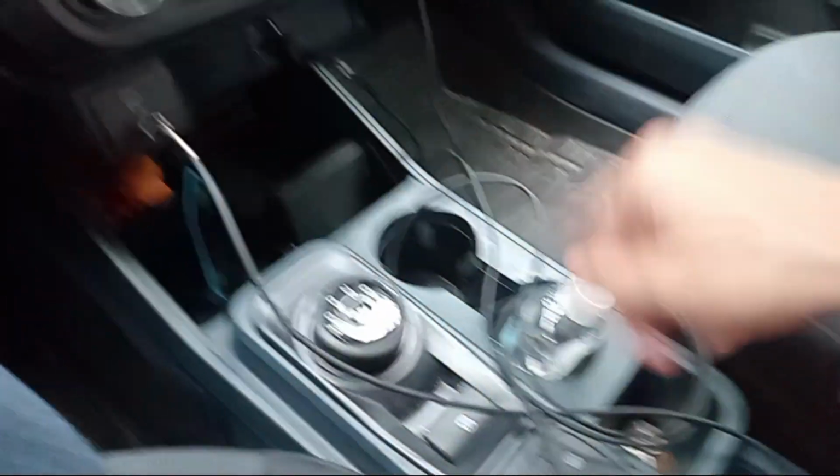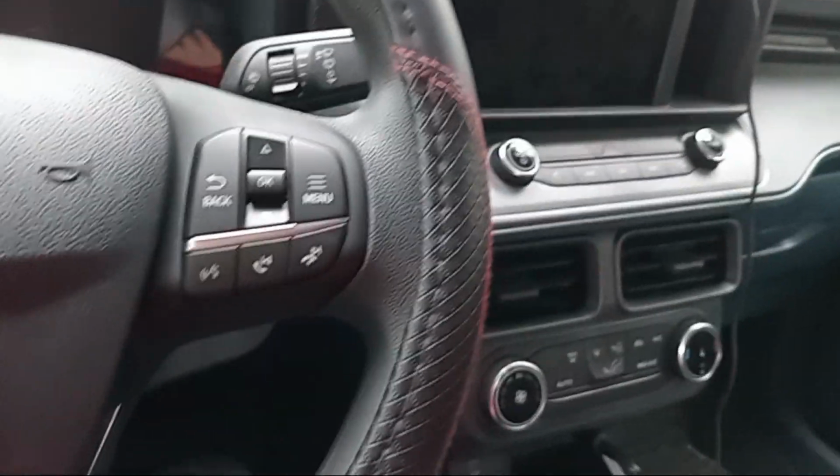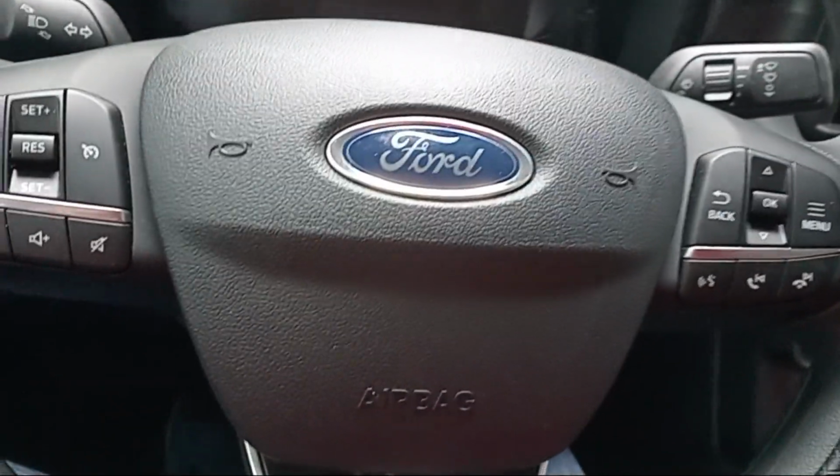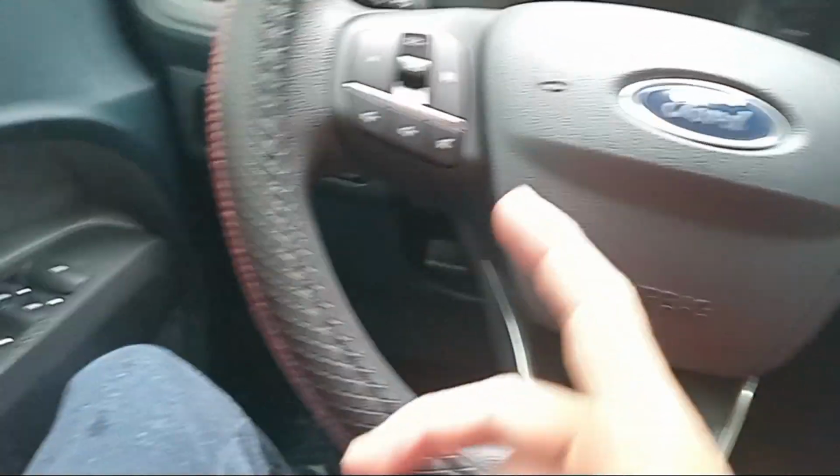There's, of course, sport mode and all the other modes on here, I don't know. Auto air conditioning, it works good. The horn works, I think. I've not pressed it. Does it work? Yeah, it works. To this point, I have never pressed a horn.